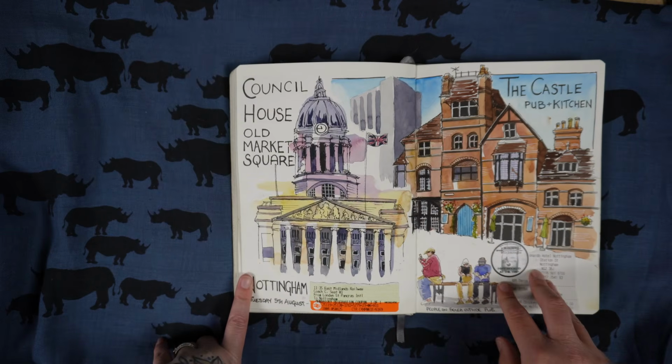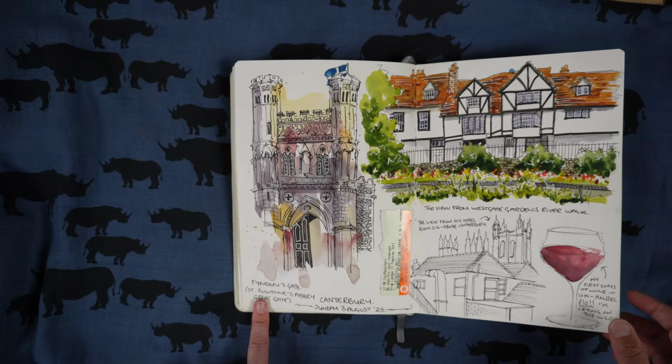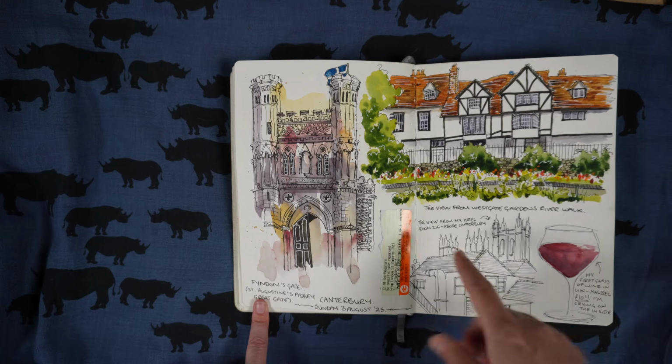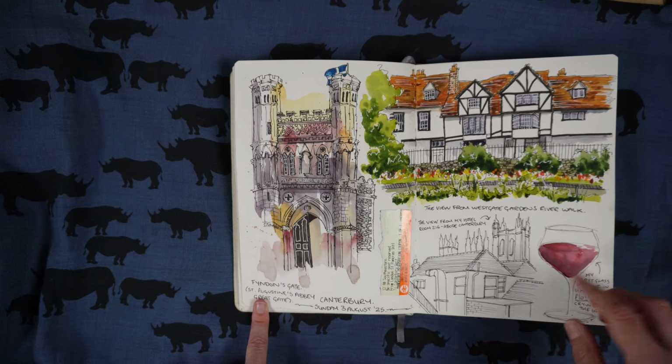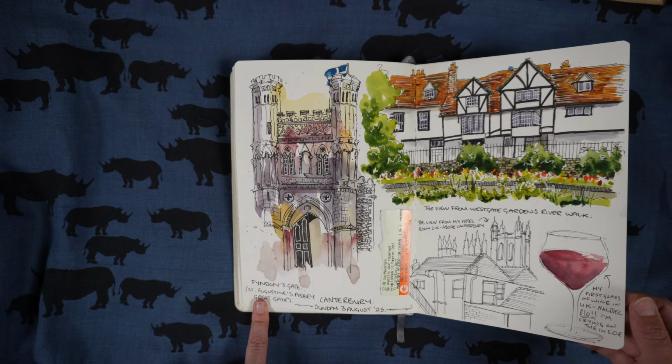And then what was nice, though, is that on this trip, a member of Urban Sketches Johannesburg was over in England visiting her family. She was in London and she took the train to Canterbury and joined my workshop. So this was my glass of wine with her. So that was really nice.